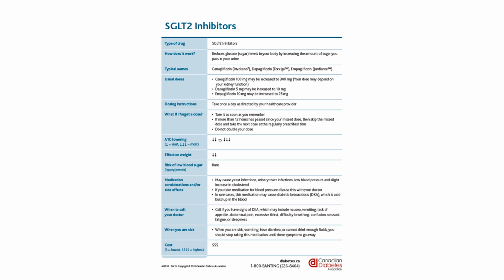Different complications or side effects that might occur with this medication are things like yeast infections and urinary tract infections like UTIs. Some people will experience low blood pressure, and a little increase in cholesterol sometimes. So it's a good idea, especially if you're on a blood pressure medication, to discuss this with your doctor and to keep an eye on your blood pressure at home. Like I said, it might cause lower blood pressure, so if you're already on medications to lower your blood pressure, maybe they do need to be adjusted a little bit.